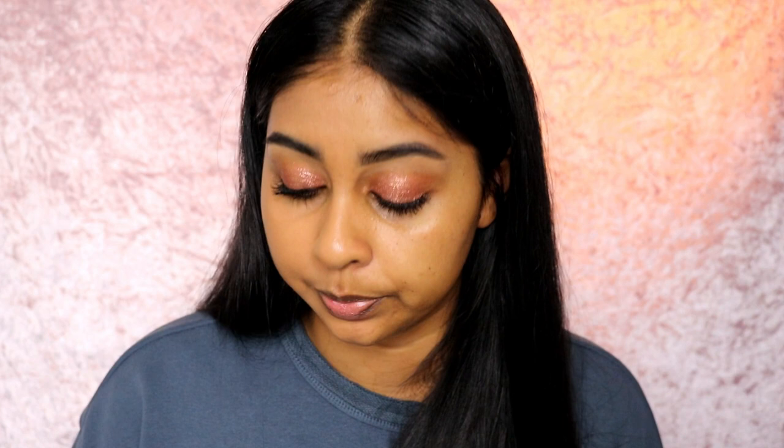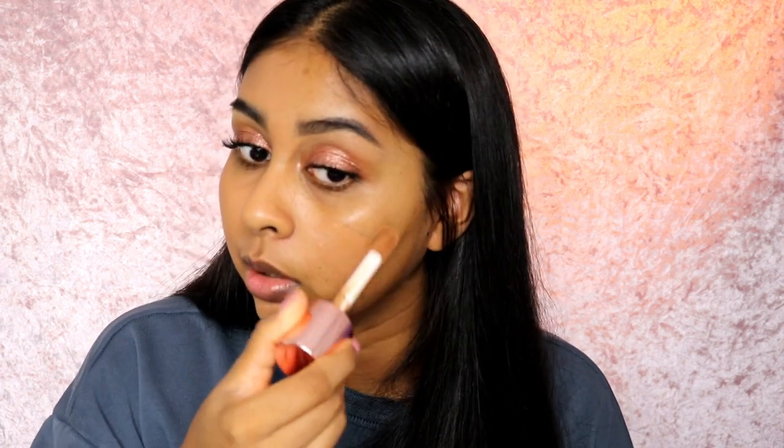Definitely evens out. I'm going to try the other side with a beauty blender. The doe fur applicator is really, really soft, in my opinion.